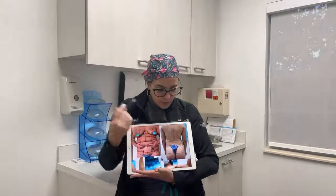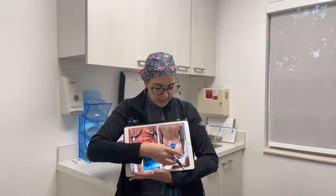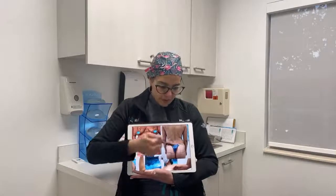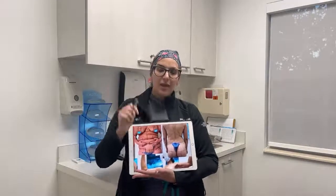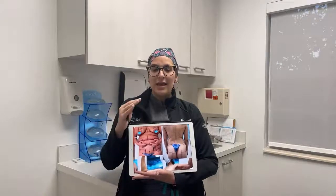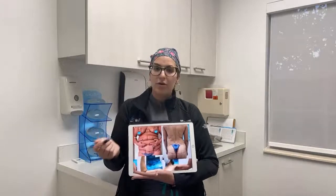The other thing that I mark, and you can see it a little bit here, is the hip dips, okay? So after marking the back, I'm going to ask you to turn, and when you turn, I mark the hip area. The hip area is as important as this upper mark of the buttock. Why? Same concept.